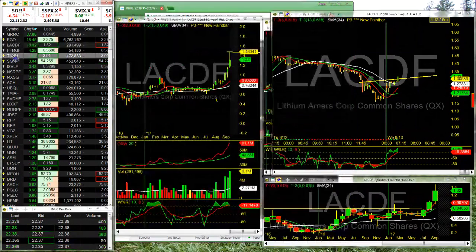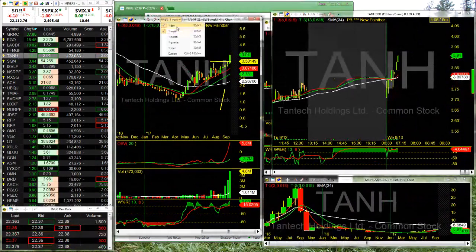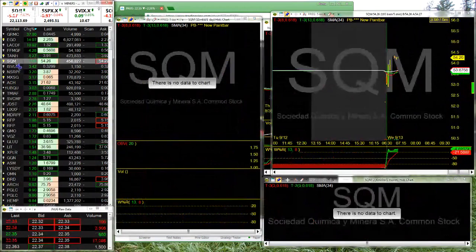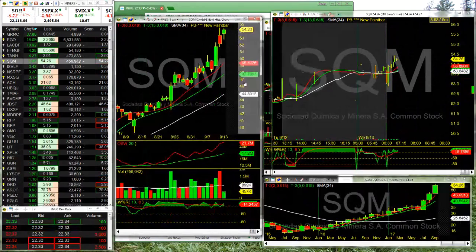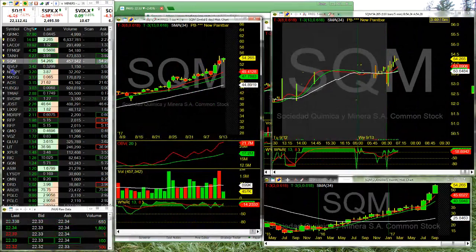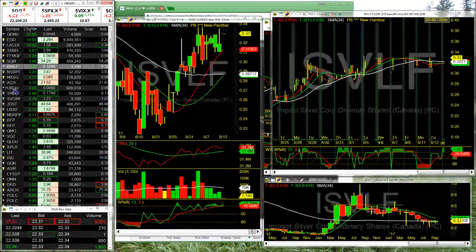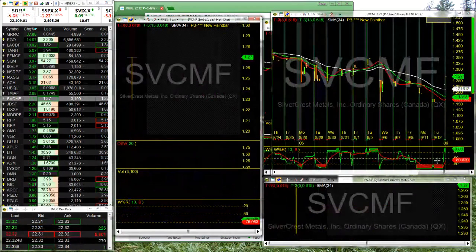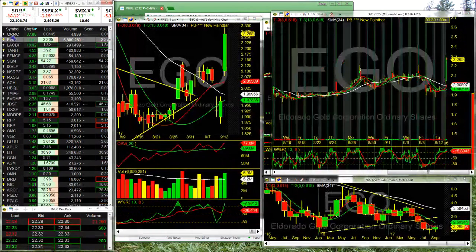Let's cherry pick. TANH still running from yesterday. Looks like it's on its high still. I think that's a basic materials. No idea who these guys are right here, but probably another basic materials company. That one's been running for a while. Let's change this. Cherry picking. Let's see. That's all I see for now. Silvercrest Mines. Metals. Looks like EGO and GRMC, LACDF off the bottom.